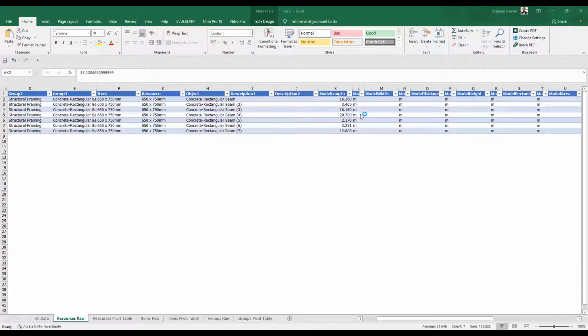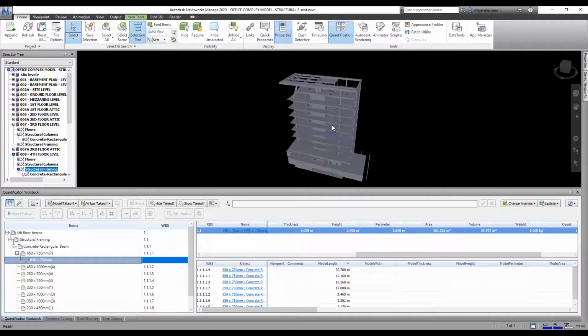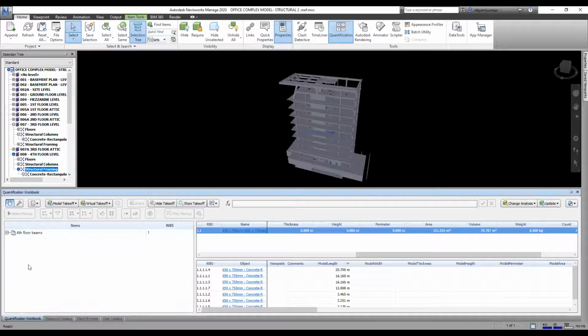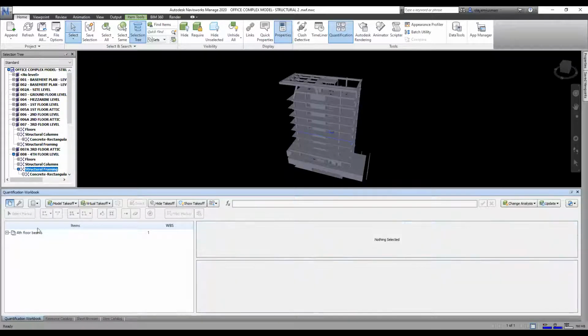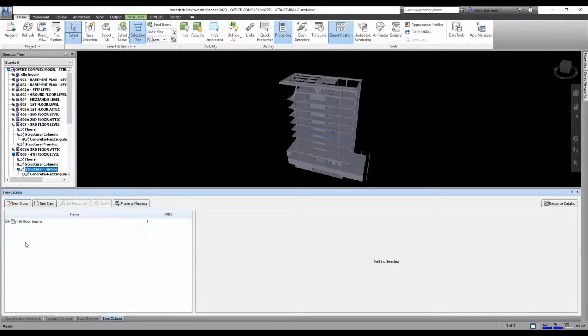Where this software is very powerful is in doing everything with just a click. Because trust me, if I'm to do the structural work for this particular model traditionally, I could be looking at 2 days, 3 days, 4 days, depending on how prepared the document is. But with just a click here, if I want to get all my beams, just come to the item catalog.